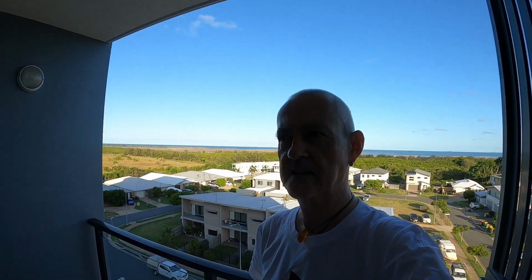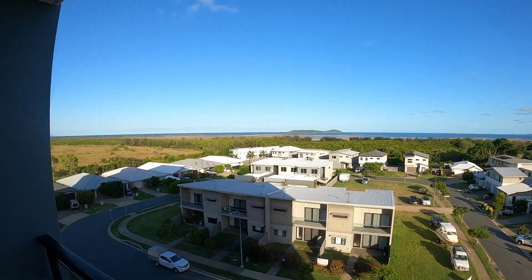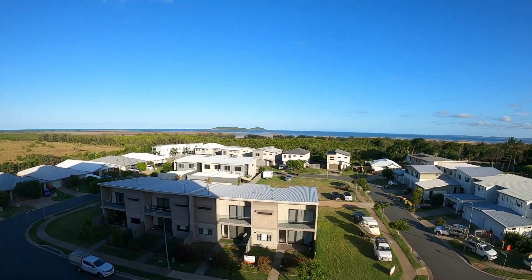The next morning. So it's probably fairly clear why this property is named Pacific Sands, because I guess technically that is sand out there, but out in the river mouth looks maybe like Pacific mudflats. But let's not let the truth get in the way of a good story.